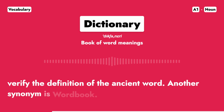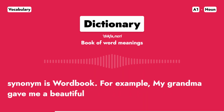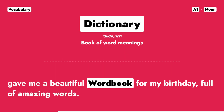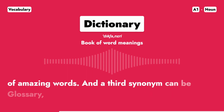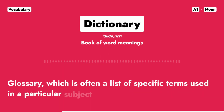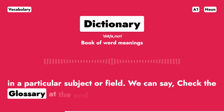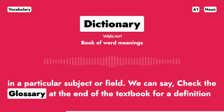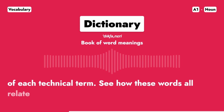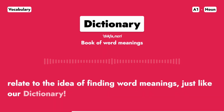Another synonym is word book. For example, my grandma gave me a beautiful word book for my birthday, full of amazing words. And a third synonym can be glossary, which is often a list of specific terms used in a particular subject or field. We can say, check the glossary at the end of the textbook for a definition of each technical term. See how these words all relate to the idea of finding word meanings, just like our dictionary.